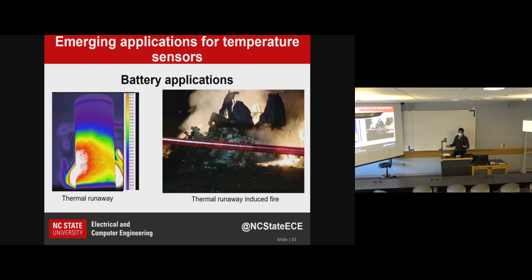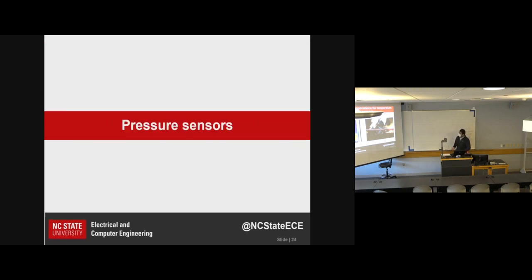This is something that a lot of companies are working on to make sure that this never happens. The terrible thing about these battery fires is you can't really extinguish them very easily. There have been a lot of cases where firefighters spent several hours dousing the fire, and then the fire reignites after 2 days. So these are some really dangerous fires.